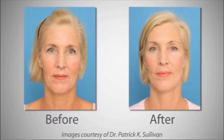And then the jowls can be contoured, removed. What we use is a lifting procedure that's an extended inner lift. So it's done at multiple layers rather than just try to stretch the skin, because that gives way too fast. So what we try to do is bring up this tissue, get rid of the jowl area.